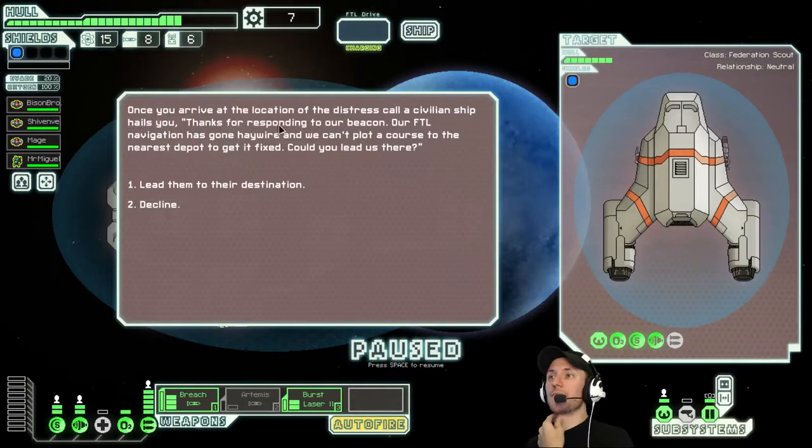Once you arrive at the location of the Dreskal, a Sodian ship hails you. Thanks for responding to our beacon. Our FTL navigation has gone haywire. Lead them to their destination.